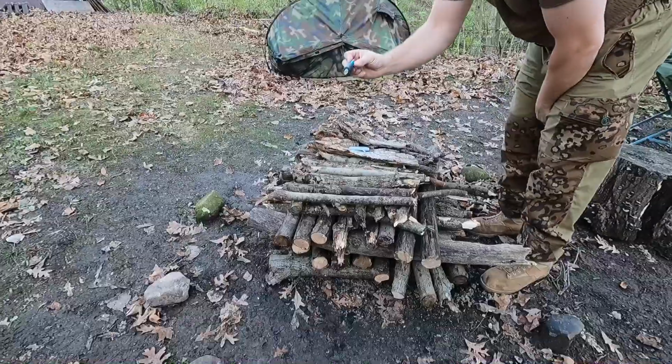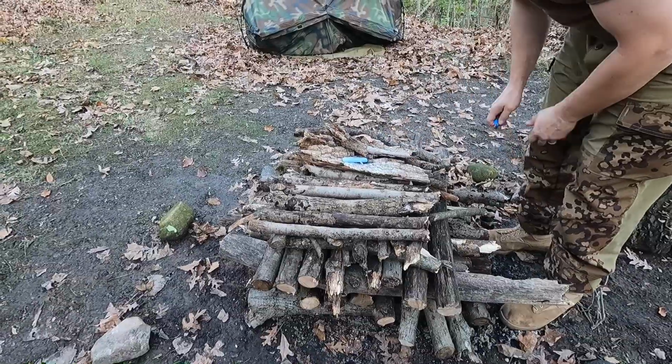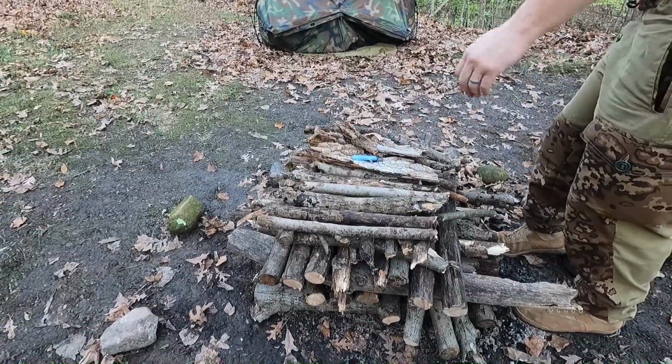So anyway, never mind, long story short, we're going to 2 is 1 and 1 is none. Isotrioxine fuel works every time. Look at that, survival lighter. And there we go, we got fire.